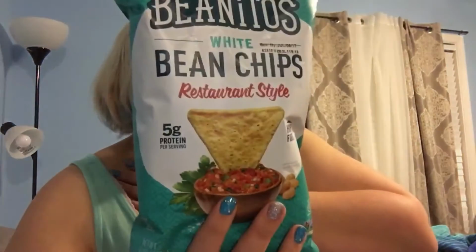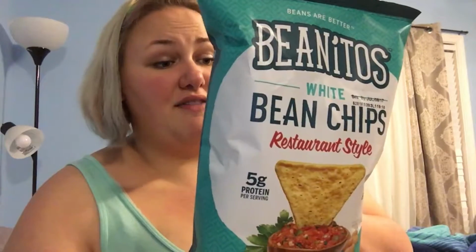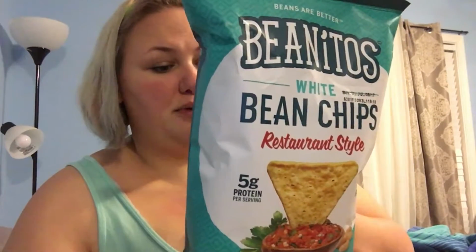This one is 5 grams of protein per serving. One serving is 1 ounce, 140 calories, 11 net carbs, 5 grams of protein. It's made with whole navy beans, sunflower oil, long grain rice, and sea salt.